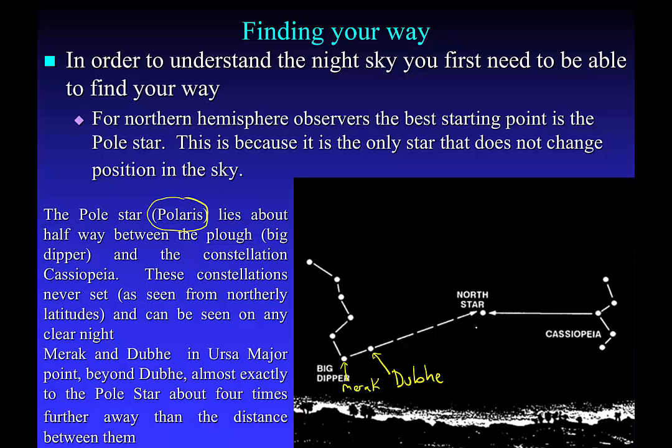So the axis of the Earth points directly towards this star. It's very, very important because once you see it, you know that you're looking north. So if you follow that star right down to the horizon, that is the direction of north. So it's a very, very useful star for navigational purposes.